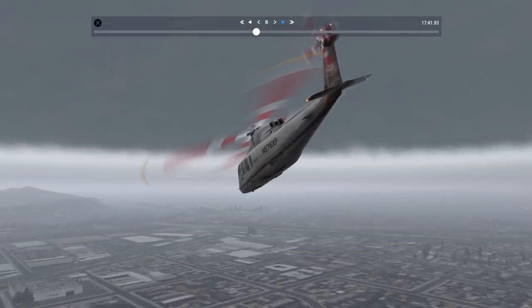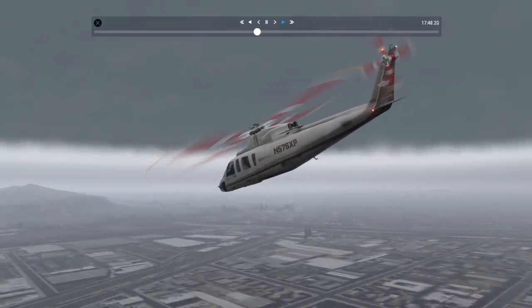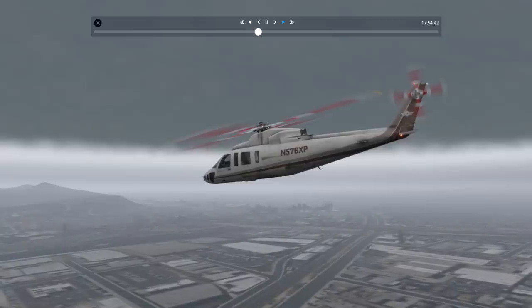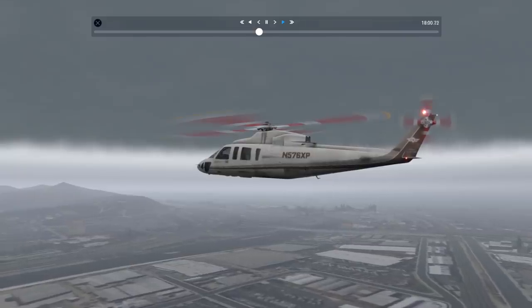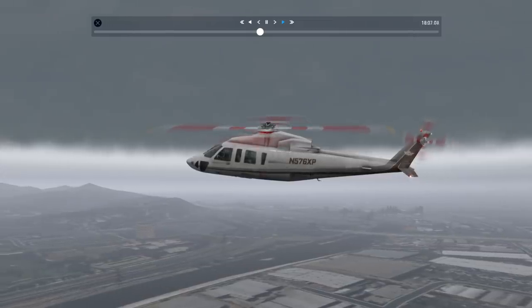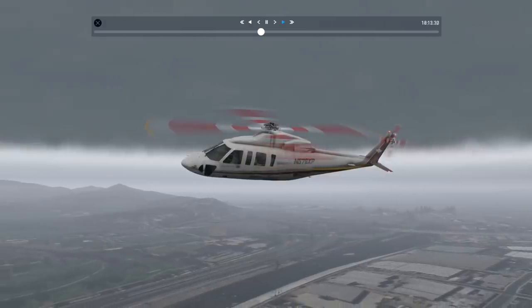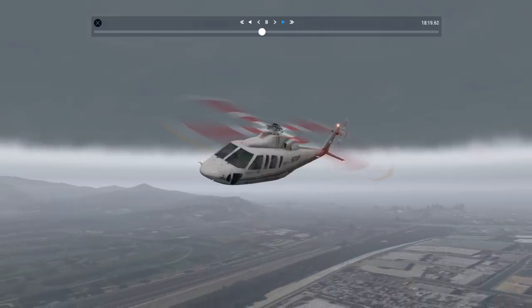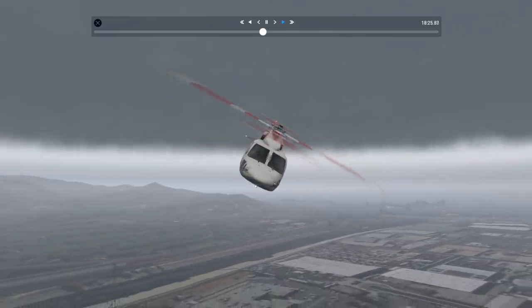We got the deal inside about 1,500 feet for Bishop 114. Roger. November 2 Echo X-Ray, it's going to be a little bit. I got a Citation on a 9-mile final, and then that go-around that I just had is going to be turning base to final in about 3 minutes. Okay, we'll continue holding, 2 Echo X-Ray.